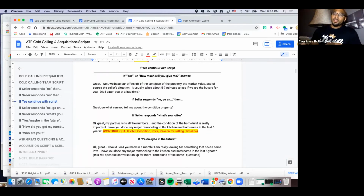So you're giving them the permission to say no. Because if they're able to say no, they feel more in control and their guard is down, and they can speak to you and see if we can actually serve them. So that's what you'll say. If they say no, go on. Oh, great. Well, what can you tell me about the condition? You just open up there and you're taking detailed, copious notes on anything they tell you about the condition.